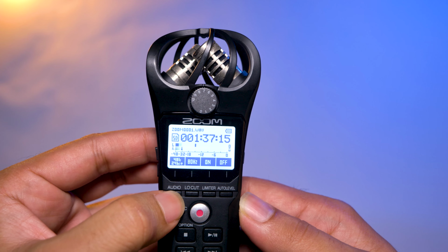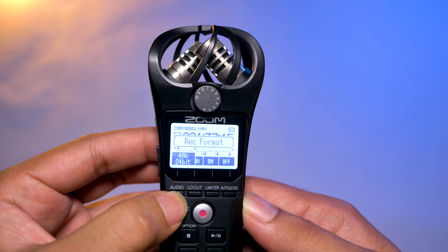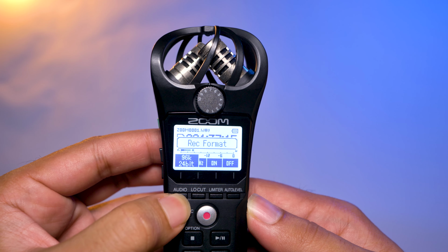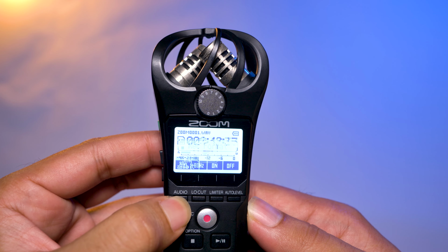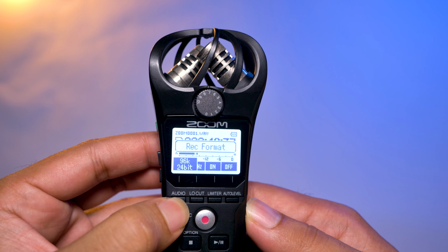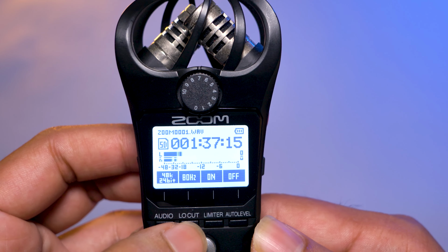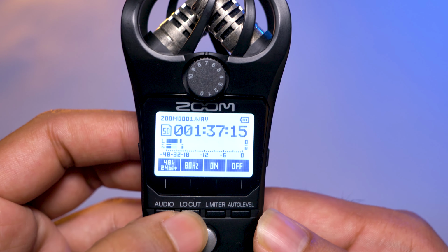Let me give you a quick tour of my settings. Here we have the audio button to choose the sample rate, bit depth, and recording format. I have it on 48K and 24-bit, which records in wave. You can go to 96K 24-bit settings if you want to slow down the sound later in editing. Then this is the low cut filter to cut off all low frequencies.